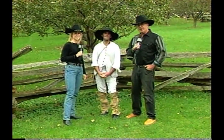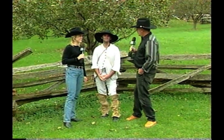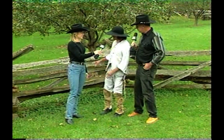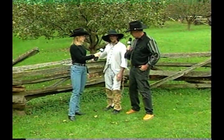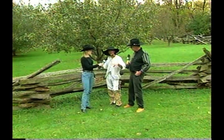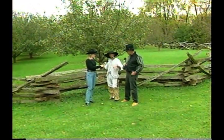Well, we're wrapping up this edition of Southern Country at Burnside Plantation in Bethlehem, Pennsylvania. Kyle, before we wrap it up, talk about this fence that we're standing by. This is what's known as a worm fence or a snake fence, because if you'd be up in the air looking down, it's very, very zigzagged. It has advantages, it has disadvantages.